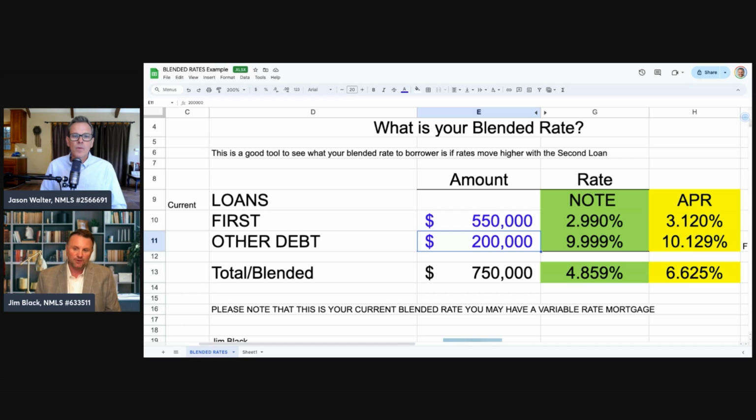Once we have this figure of 4.859% on $750,000 of debt, we then want to look at the apples-to-apples comparison of refinancing. So we want to check to see if it makes sense to get a rate that's lower overall than our blended rate of 4.859%. To do that, we need to understand if there are costs involved or if there are no costs involved. So our second part of this equation is to understand the break-even analysis.